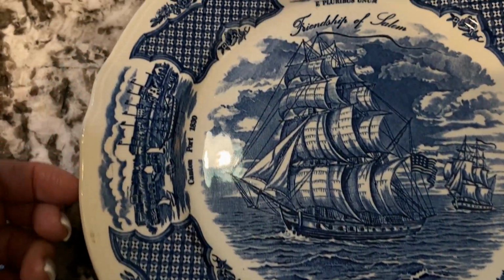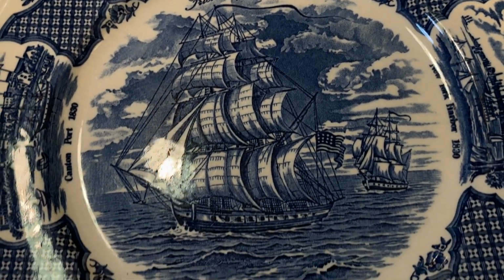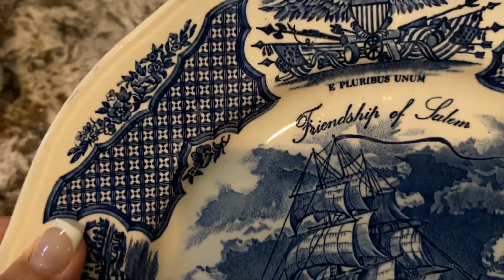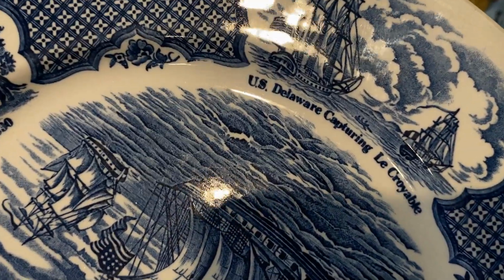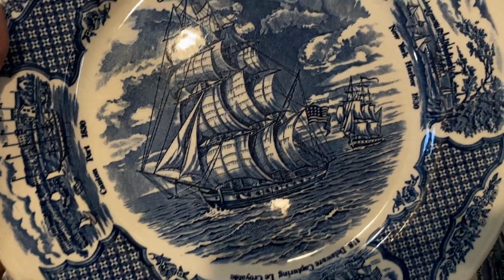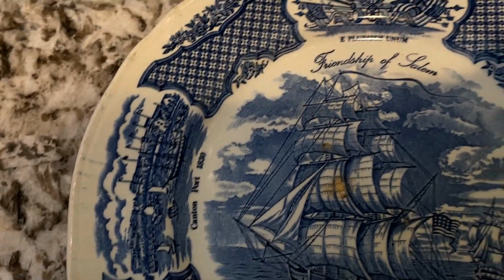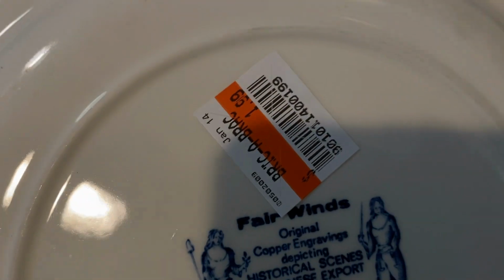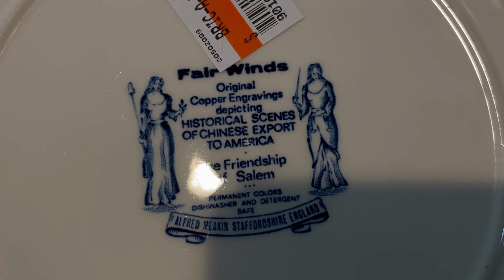These gorgeous plates are Alfred Meakin, made in England, and they are just breathtakingly beautiful in my opinion. And sadly, very sadly, one of them is damaged and right in the center, and I'm so angry with myself because I was so excited to have them that I didn't really look them over well enough, and I should have left the other one. Look at that. That's not dirt, it's chipped and stained, sadly. And we paid $1.99 a piece, so okay, I'm not out that much money, but still, I should have left it.